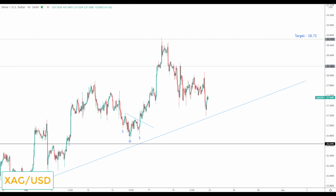Next is silver. Now in last week's video I highlighted this inverse head and shoulders breakout for you, and we traded right into the target set, and the second target to the upside was pretty much the high of the week in silver last week. So this is on the 1 hour chart.